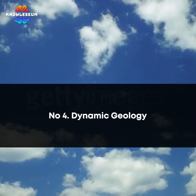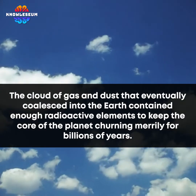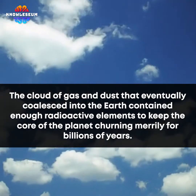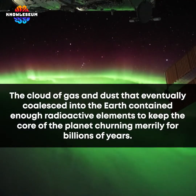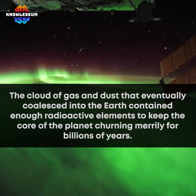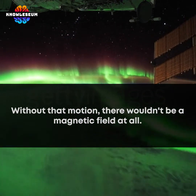Number 4. Dynamic geology. The cloud of gas and dust that eventually coalesced into the Earth contained enough radioactive elements to keep the core of the planet churning merrily for billions of years. Without that motion, there wouldn't be a magnetic field at all.